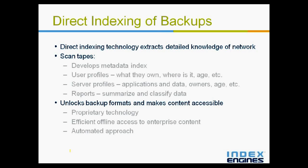So the direct indexing of backup formats is proprietary technology that's only available here with the Octane platform. It's very efficient. So I think, whether you're going to be indexing your network data or backup tapes, it's going to really provide the same resources and same reporting. It's just how you get the index accomplished, whether you're going to crawl your networks or just scan your offline backup tapes. So same results, just different ways to get from point A to point B.